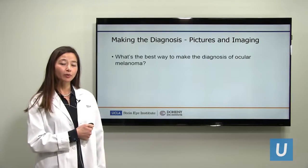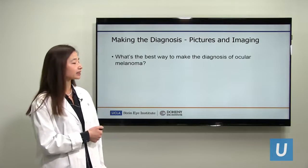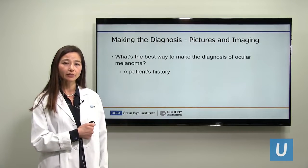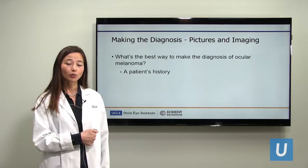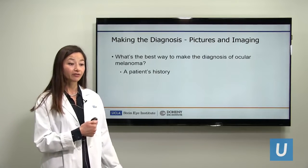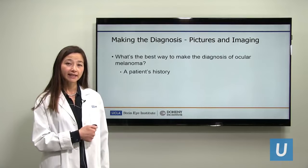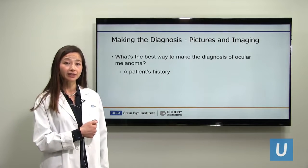So what is the best way to diagnose an ocular melanoma? And I've been asked this question a lot. And I think the two most important pieces of information when we're figuring this out is a patient's history. If there are symptoms, what are those symptoms like? How often have they occurred? Do they vary with activity? Have they changed or improved with time? Many times, by taking a careful history, you can figure out if the lesion is benign or malignant.